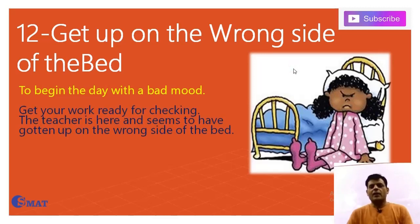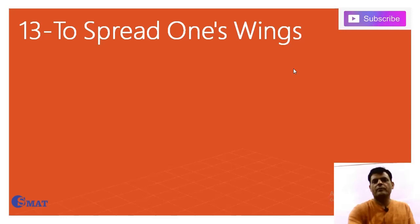See the sentence: get your work ready for checking. The teacher is here and he, or she, seems to have gotten up on the wrong side of the bed. Meaning to say, the students are talking about the mood of their teacher, that probably she or he is not in a good mood.